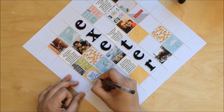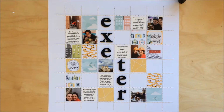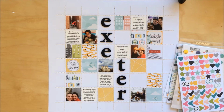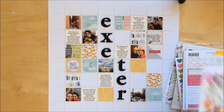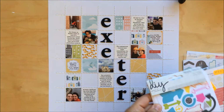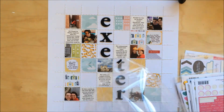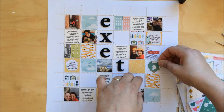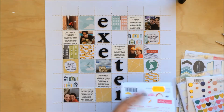I'm really liking it. I'm doing a tiny bit of handwritten journaling as well about the dates that we were there and the name of the hotel. And now I'm going to add a tiny few embellishments to the squares that are still blank. I'm not going to add a lot, but I like going through my embellishments to see what I have that is going to fit. I don't know why, but I have to go through almost everything that I own every time I create a layout. I find it very difficult just sticking to one collection or one supplier.